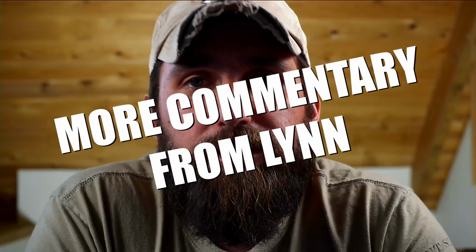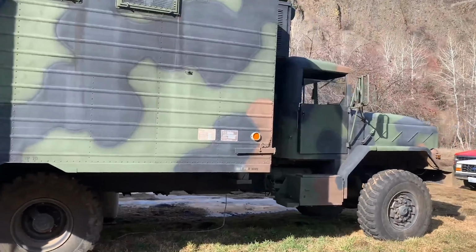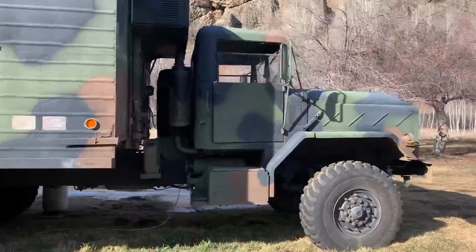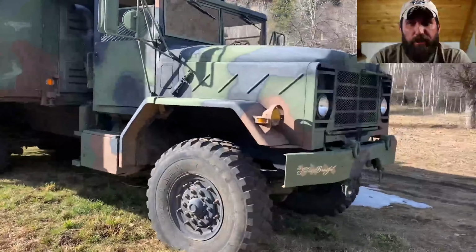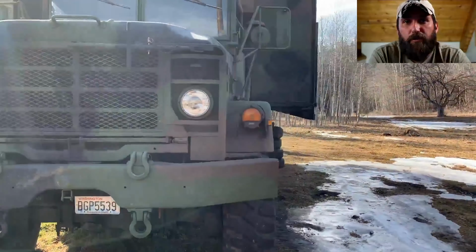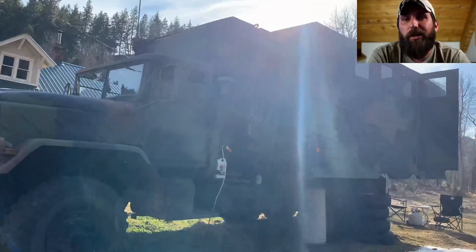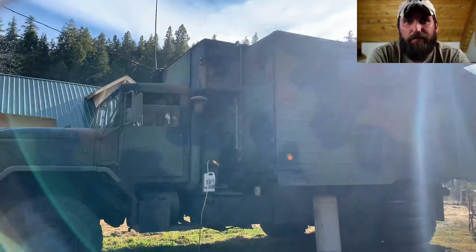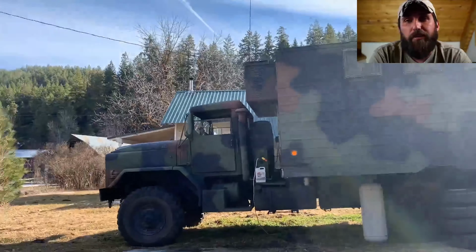So another consideration to think about when you're looking at these vehicles is the fact that because they're so heavy duty and they have such a high ground clearance, and they're capable of going off-road in some very arduous conditions, there's a lot of people out there who utilize these vehicles for overland camping, and there's all kinds of different ways that you see people setting these vehicles up. So this is just another consideration.